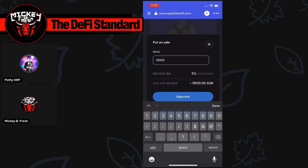So basically, if I sold this for 10,000, 5% of that sale price would go back to the Sparkles NFT marketplace. I believe OpenSea is like 10% or something higher than this. Maybe it's lower these days, but 5% seems pretty fair from what I've seen on other networks at this point.